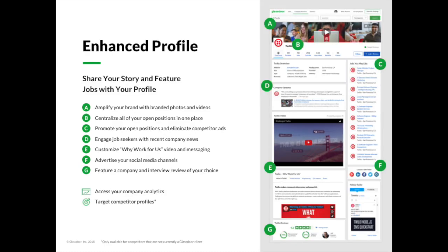Now, let's look at an enhanced profile and some of the features available. So first, if you look at A, you can see that an enhanced profile allows you to add branded content like photos and videos to your profile so you can humanize your brand. You can showcase pictures of your office, company events, and real employees working together. So make sure it's authentic. Don't use stock photography. Candidates can spot that from a mile away.